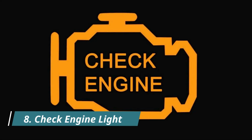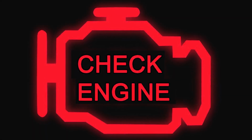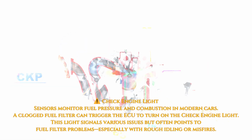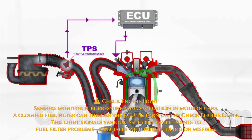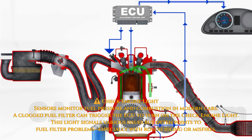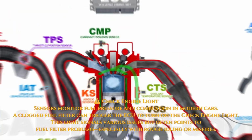Number 8. Check engine light. Modern vehicles are equipped with sensors that monitor fuel pressure and combustion performance. If a clogged filter disrupts these systems, the onboard computer, ECU, may trigger a diagnostic trouble code and illuminate the check engine light. While this light can represent many issues, fuel filter problems are a common culprit, especially when paired with other symptoms like rough idling or misfiring.